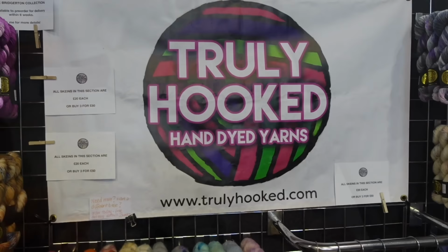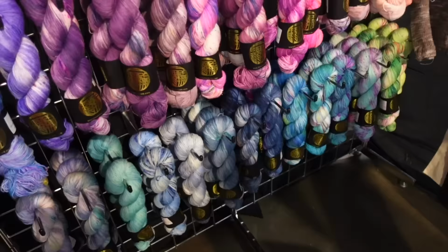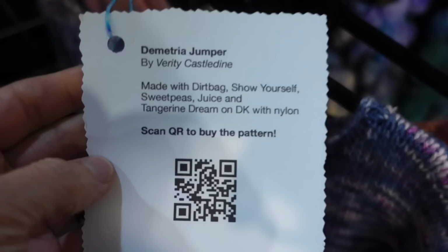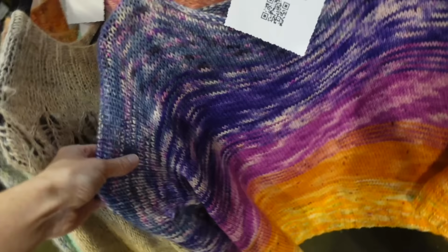Truly Hoot Yarns is Verity from Nottingham and she sells a stunning range of hand-dyed yarn. Her stall is always so colourful and wonderful to look at. Like me, she started with crochet and this really shows in the way she includes samples of knit and crochet for her colourways. She's also written 2 books on knitting and crochet and designs patterns, which we're having a good rummage through here. I love the necklines on her pullovers because they're nice and wide.